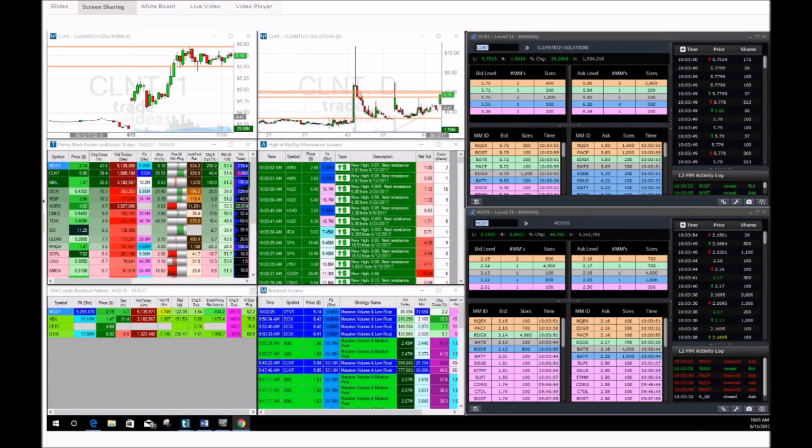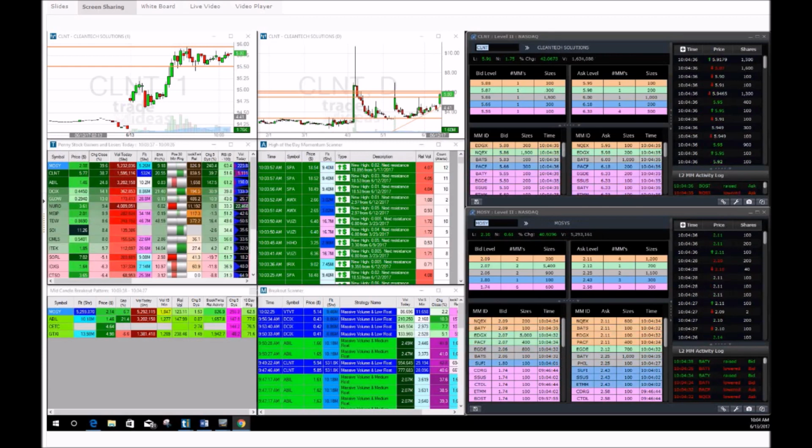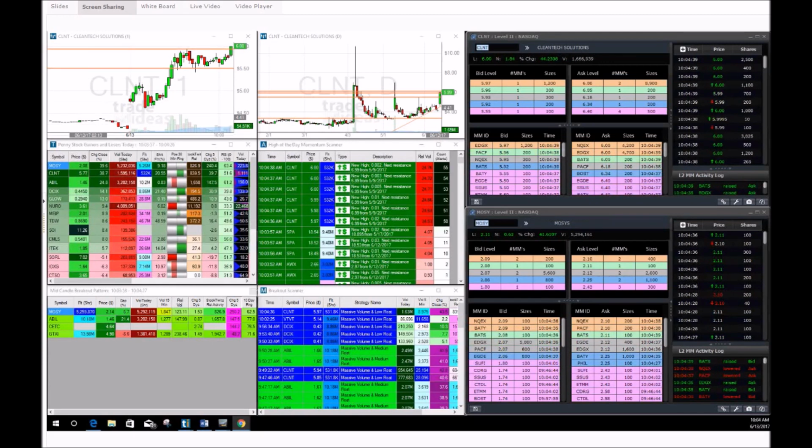So CLNT, again, I still think there's some big time potential right here for this play. And if you want to look for another possible entry, a smaller entry, I think that break's coming soon. I think this break is coming very soon. So if you want to look for this possible play on CLNT on a smaller scale, I would start with little bit smaller positions, but I do think that break is coming soon on CLNT. It's slowly building up. It's building up right at the highs right here. And here we go. We are starting to get this nice move, and it looked like it was building.